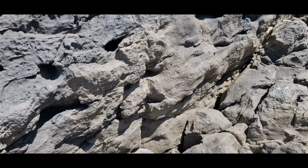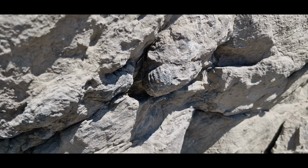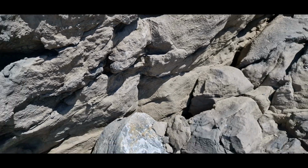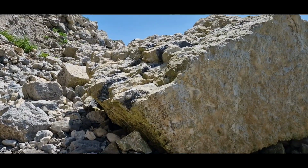And spotted this in the wall there, look. Another nice size ammonite. I might have a go at getting that out with the chisel later. See if I can get that. It does look quite embedded though, but yeah, we're going to continue on round here.